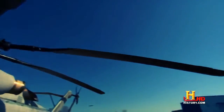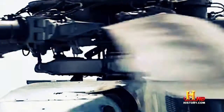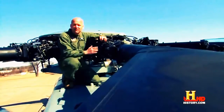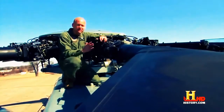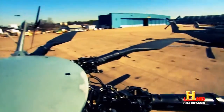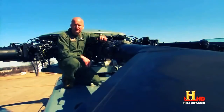The 7 rotor blades that sit on top of this metal monster are the reason the Super Stallion can carry so much weight. They're so strong that the blades create downward winds in excess of 85 miles an hour. We're up on the rotor head on the CH-53 Echo, and from here out it's about 400 pounds. To put things in perspective, there's 7 of them, that adds up to 2,800 pounds. 2,800 pounds can lift 73,500 pounds.